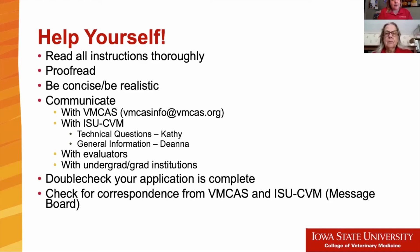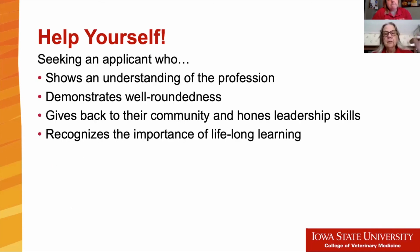There's my soapbox. Sorry. I'll get off it. Well, no, I won't get off it. I'm not ready to yet. But talk with people. Be out there. Be in front of people when you need something, whether it's a question answered or an evaluation turned in or whatever. We already talked about double checking that your application is complete, and double check the message board as well.